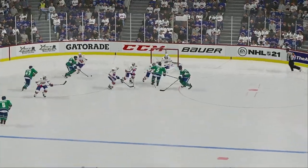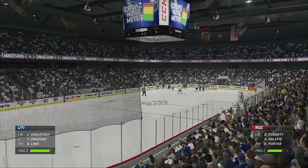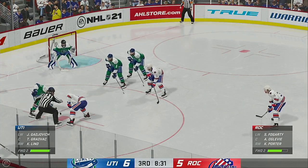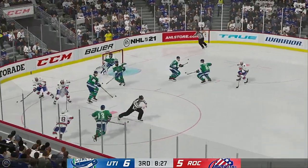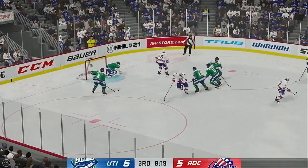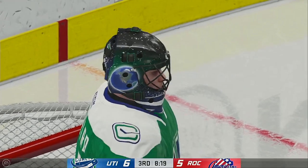Tokarski's probably had a few saves tonight. He's felt better about than that one, but he got just enough of it to keep it out of the net. Rochester's got it, and they're on the attack. Look out, and he misses. That's a good scoring opportunity. He doesn't capitalize on a grade A chance.